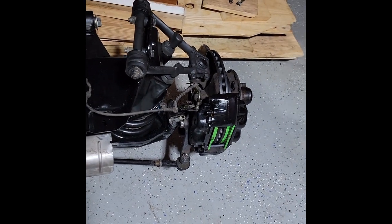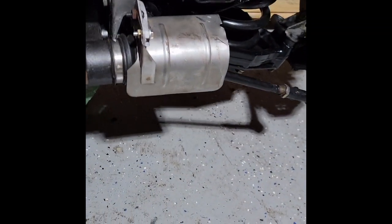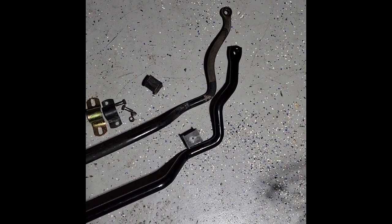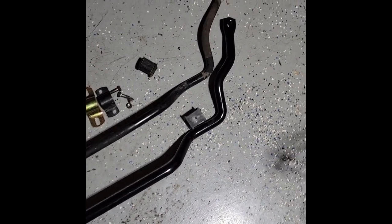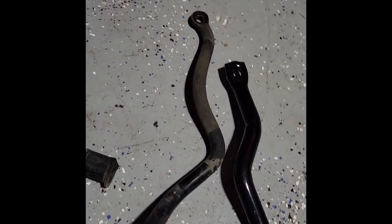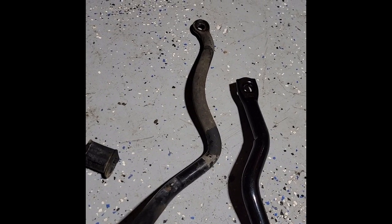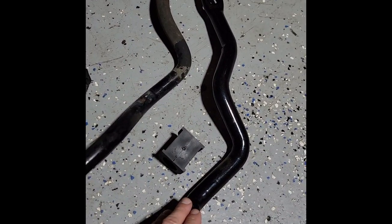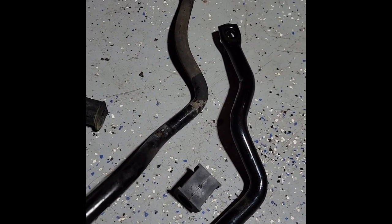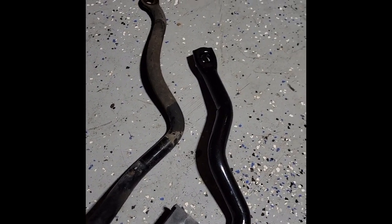The other thing that we're going to be doing here is, slide this out of the way. We are going to be installing an aftermarket sway bar. There we go. So this part is an ADCO part, and again, I'll put the link in or a subscription. I'll put where I got it from, the part number. This sway bar here is roughly 3 millimeters wider, just about 3 millimeters wider.